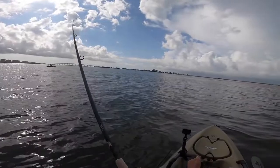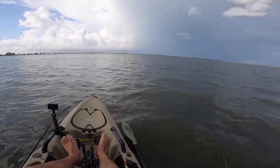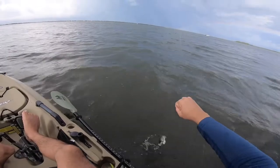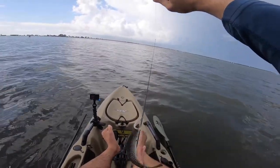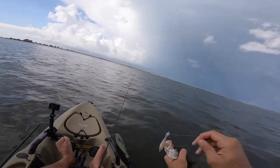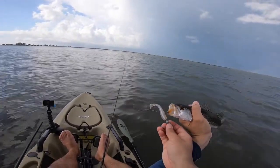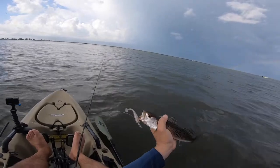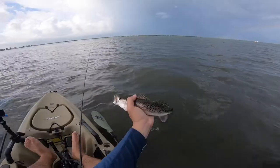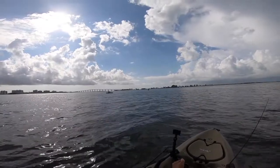Push on. Little trout. Here we go. Little tiny trout. Awesome. Little trout on the Red Dog jig and the swim bait. Look at that. Beautiful. Nice, on your jig and the swim bait.